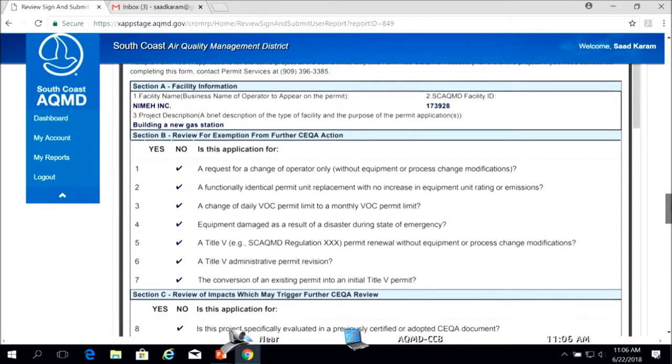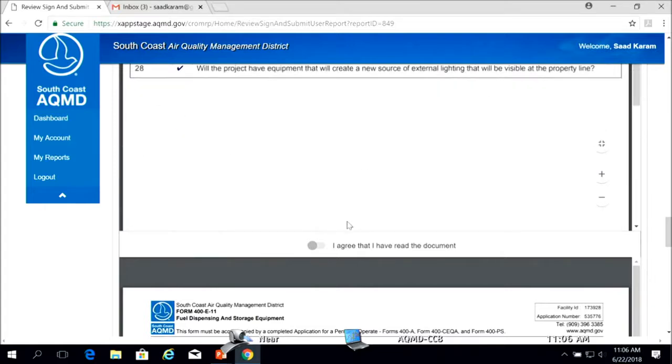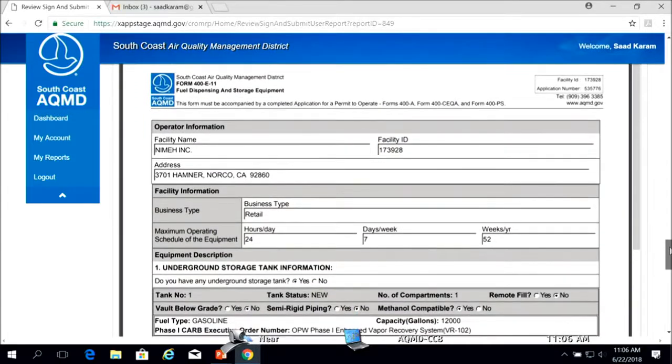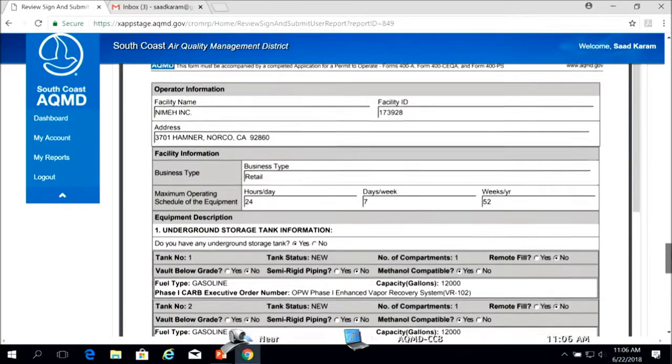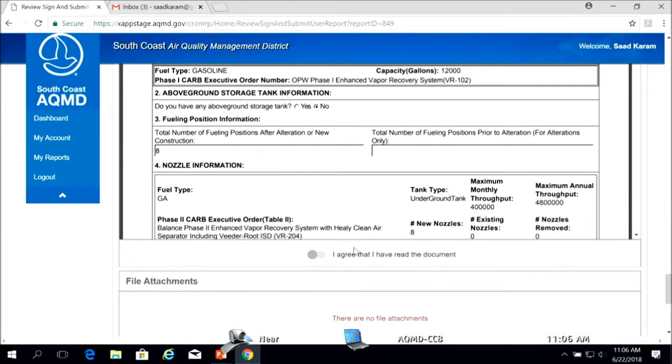Not that you could go back and change it. That's a SQL form right here, and you can review everything that you've entered. And I guess it's an assurance so that people don't dry lab the forms just for the sake of getting a permit. It basically tells you, this is what you have submitted, is this accurate? And it's your attestation that it is.